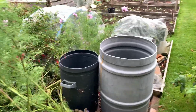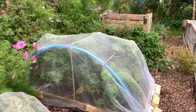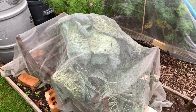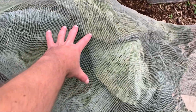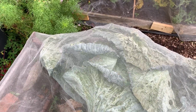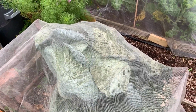Some water storage. And let's go here. So there we have our curly kale. That's doing really well. And here we have our giant cabbage. I've given this a little prod, and it seems solid, and it's about the size of, I'd say, maybe a little bit smaller than a basketball, but it's certainly quite sizable. I'm just hoping it's not hollow, but it feels okay. It doesn't feel hollow when you press on it from each side. I'm not sure when we're going to pick that. Might be in a couple of weeks.